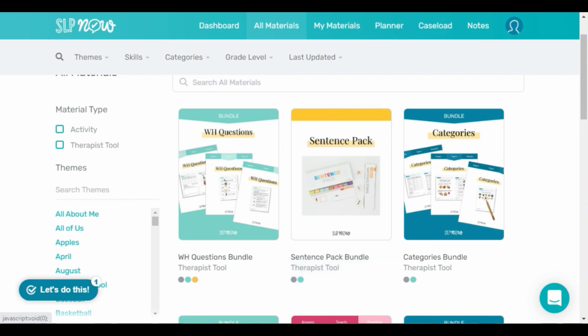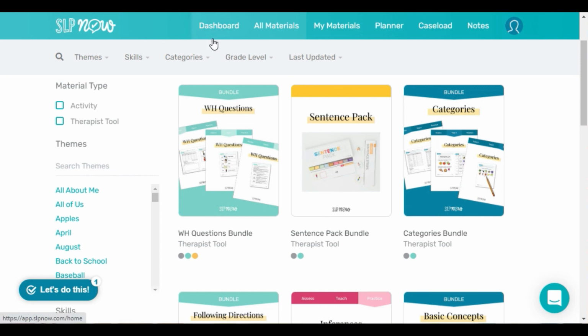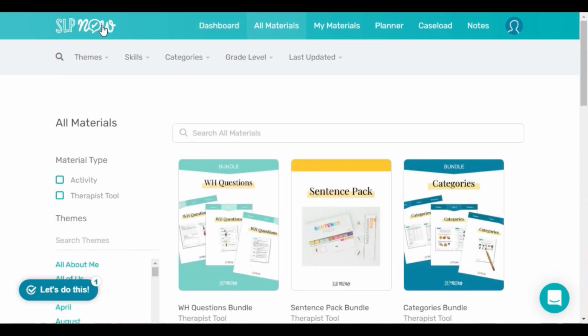So, like I said, it is probably not my favorite membership for teletherapy. The Simply Speaking club is definitely my favorite, and this one is definitely one of my favorites for in-person. I'm still using it though for teletherapy, so it's definitely a good investment still. And yeah, I am a big SLP Now fan.